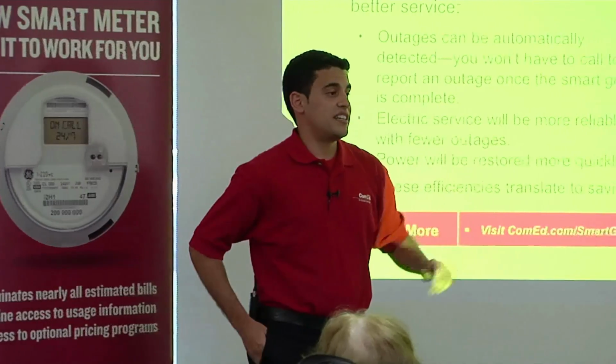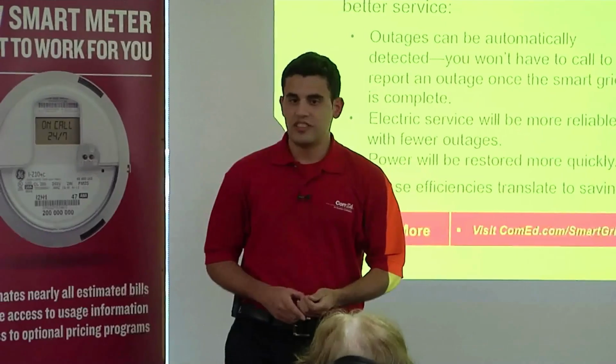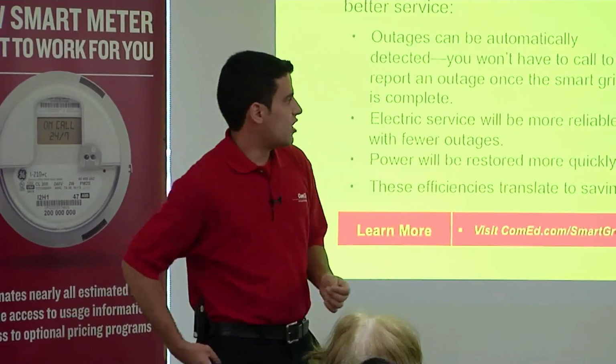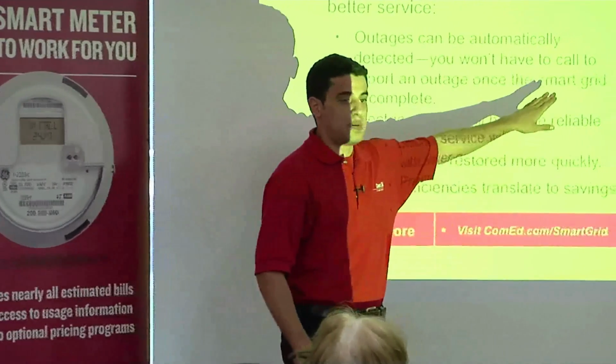And we're storm hardening the system to withstand more storms to reduce the number of outages that occur. Not only that, we're also installing what we call smart switches, or distribution automation, on the actual power lines.